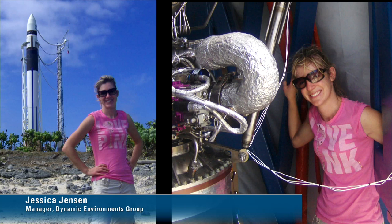So what my group does is we're actually responsible for ensuring that every piece of hardware on Falcon 9, the rocket, everything, and that the satellites, cargo, and eventually crew we help to fly can all withstand the vibrations that the engines induce. And we're working to make the quietest ride possible. So that's what I do.